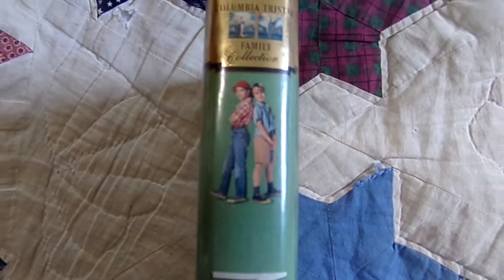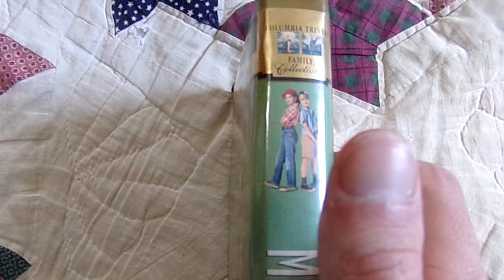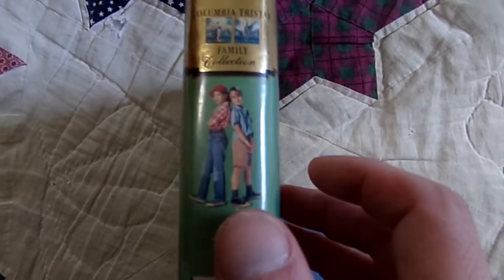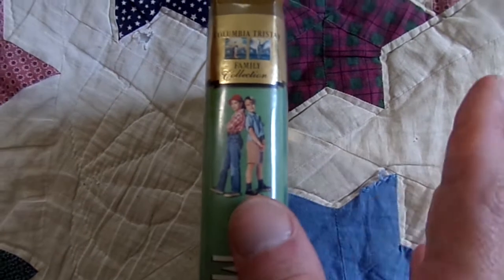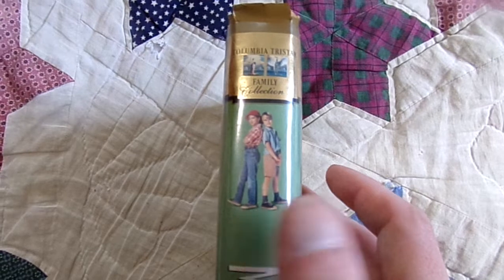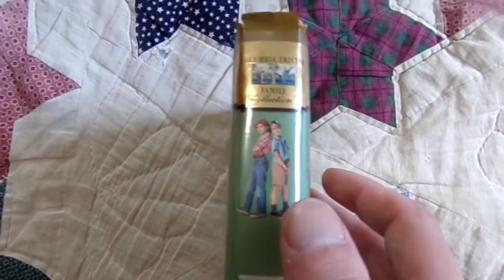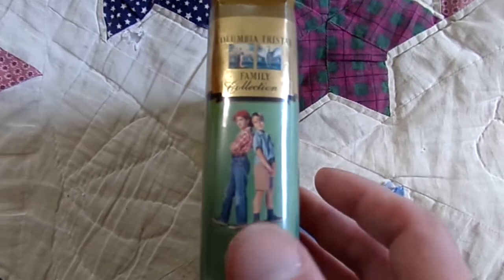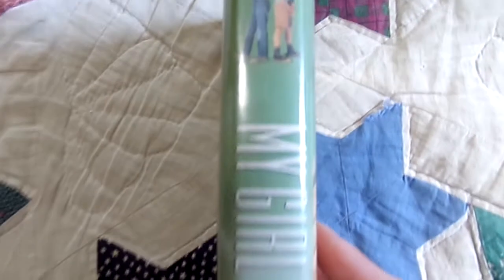I love that image, and they did release a few versions of the movie with this image of Thomas and Vada standing back to back. I have one release of it with this image that I will show off at the end of the video, and then I have another release that has another image of them standing back to back that's different from this one.